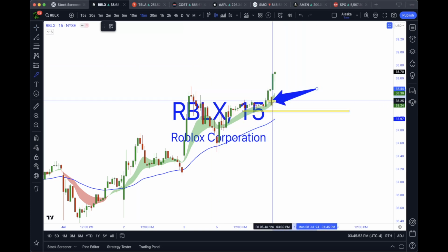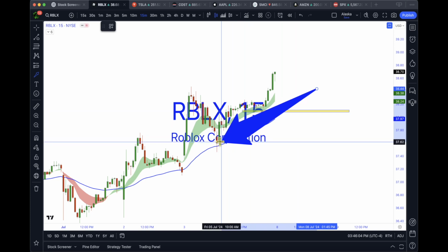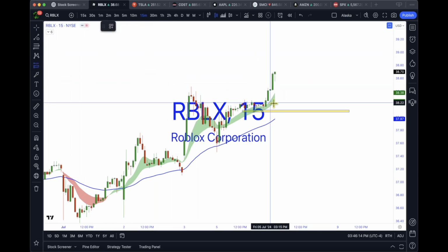We have to check out where the support is at, and support is right in here, guys. It is right around 38.11. We had another support area here. It did bounce and came back up, consolidated and then continued on its way up. So how would I enter the stock? Again, just like what we went through before, I'm going to look at this support area, and definitely I'm looking for it to bounce off of here.